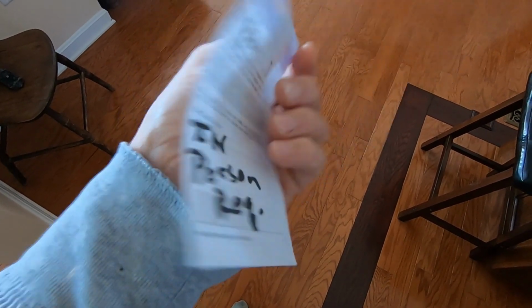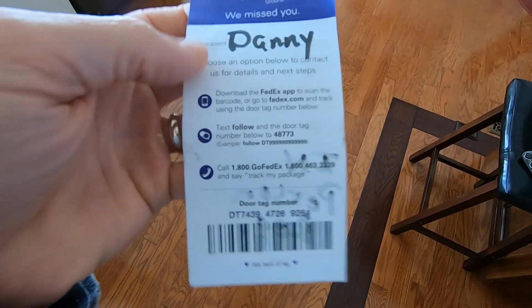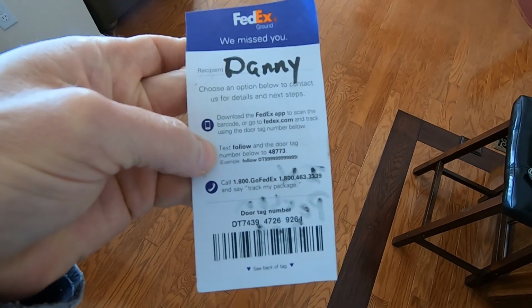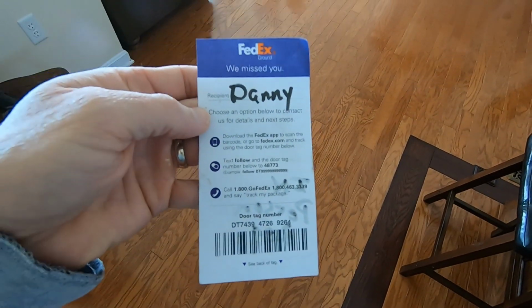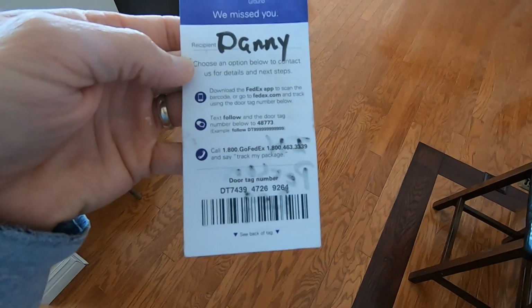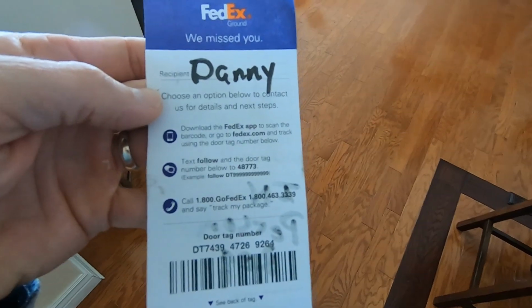I don't know, it's a little bit unusual. There's some directions there to figure out more information. I did go through the text part there, and I guess they're supposed to try and deliver something today. It's just a little bit unusual, and I don't remember ordering anything. We'll have to see.